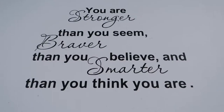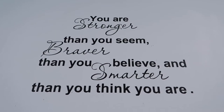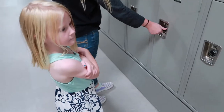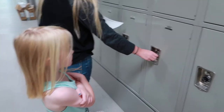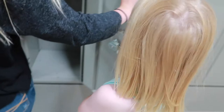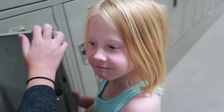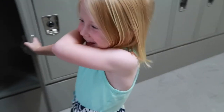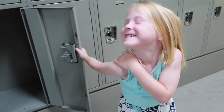All right, so here's Abby's locker. We're not gonna give away your combination. I don't care. Okay. She has a bottom locker again. Hey, Ashley, the tradition is we lock someone in there to make sure that they know how to do their locker combination. Get in. You wanna get in? Do you dare? Get in.